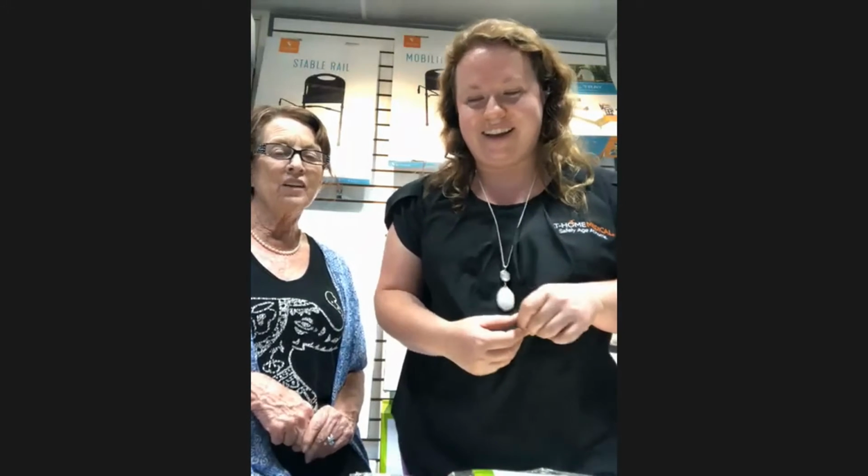Same with bowls and plates. They have a suction cup base so that they stick nicely to the table. We also do recommend, I know some people might not like it, but you can also go to the children's section in Target and Walmart. And if money's a little bit of an issue, you can save money by going to the child section, and get some fun colors too.